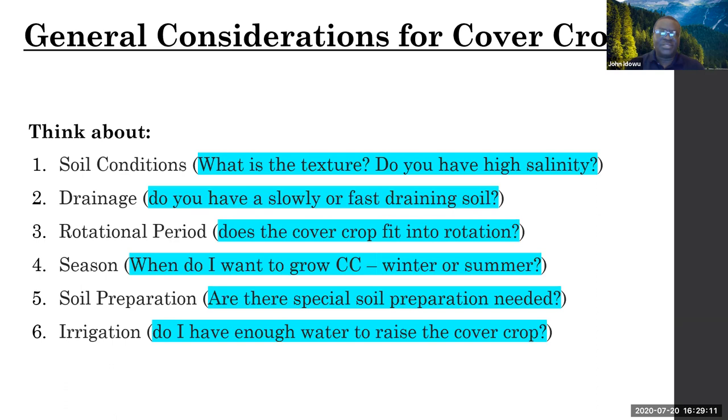Some cover crops do better in well-drained soil than in heavy-textured soils, so the drainage condition is also very important. You also have to think about whether it fits into your rotation. Not all cover crops are created equal. If you use an incompatible cover crop, it can really be a problem. In fact, if you use a cover crop inappropriately, it can be a curse rather than a blessing. We'll talk a little bit about that as we go on. Also, which season do you want to grow the cover crop in? Is it a winter or summer cover crop you're looking for? And do you need some special soil preparation, especially for cover crops that are small seeded?